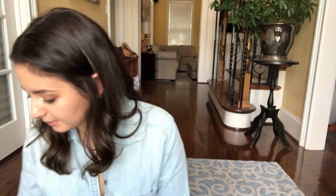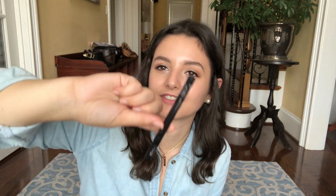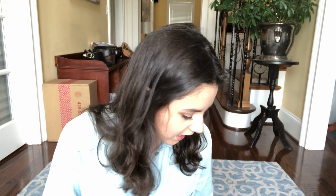Okay. And this is just clear Carmex. It's just my favorite chapstick at the moment. I'm gonna bring my trusty eyelash curler. I can't go anywhere without this. Love it. My Kat Von D liner. That again is in the situation that I've clearly traveled with a lot because there's nothing left on it. Cool.